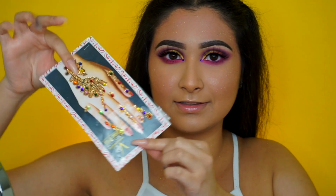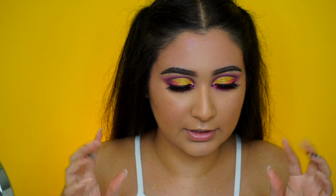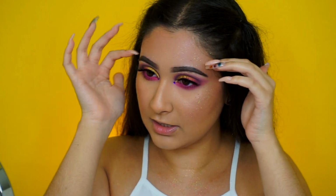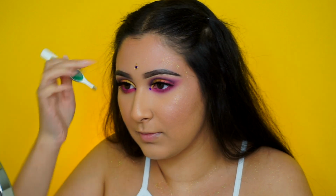So I've had these little charms for a long time. It's these little sticker charm things. So I'm gonna take some and put some above my eyebrow here, right here, in my forehead. Boom. And it's purple. Just works, you know what I mean?